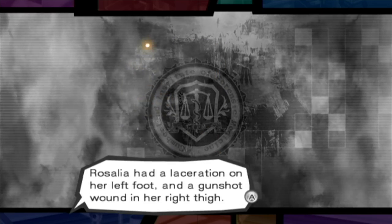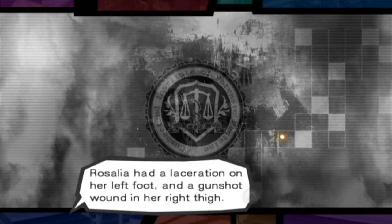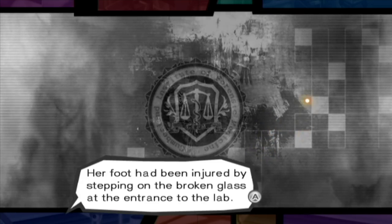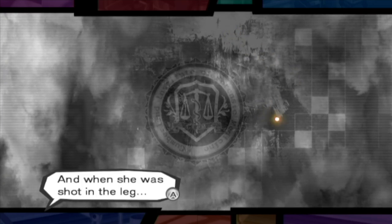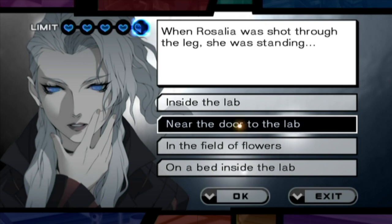Rosalia had a laceration on her left foot and a gunshot wound in her right thigh. She was in no condition to walk. Her foot had been injured by stepping on the broken glass at the entrance to the lab, and when she was shot in the leg... She was standing near the door to the lab.